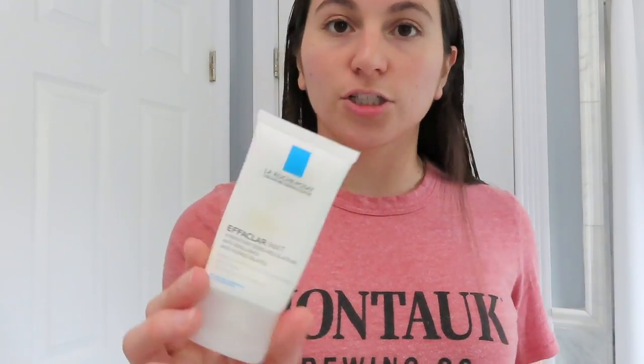I already washed my face in the shower, so I'm just going to use this lightly right now all over my face. Okay, after that I'm going to use a moisturizer on my face, and I just use La Roche-Posay. This is a matte finish, an anti-enlarged pores moisturizer and anti-shine. As I put this on, I'll start talking to you guys about basics.